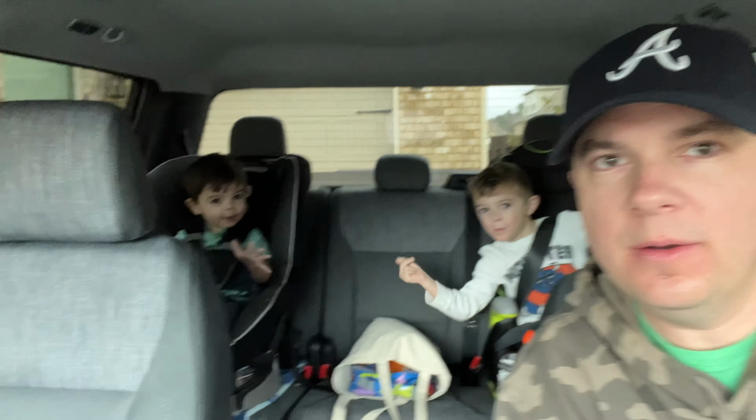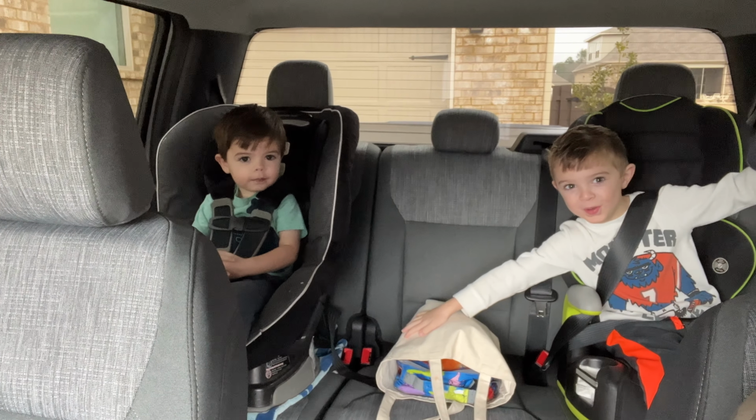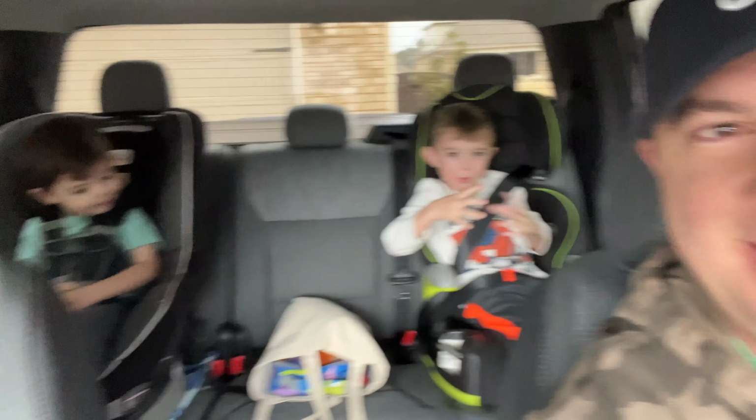Got the whole crew here, back on the interior space. Boys, what do you think of the truck? Lots of space? Yeah, exactly. Ton of space. Can't fit in a Model 3 like this, can ya? They got a lot of space to do whatever they want to do.